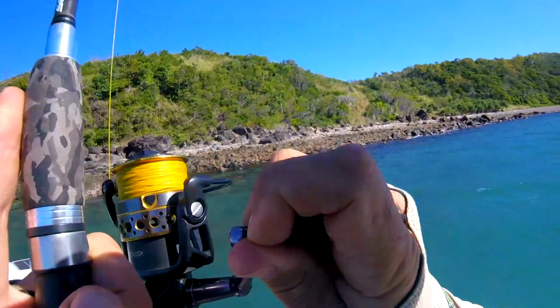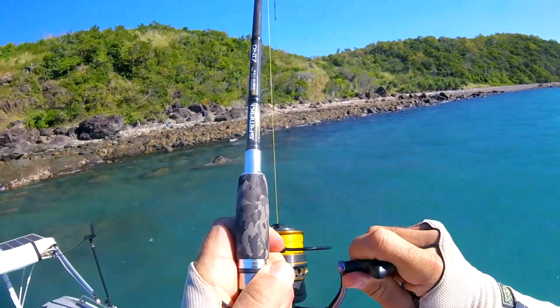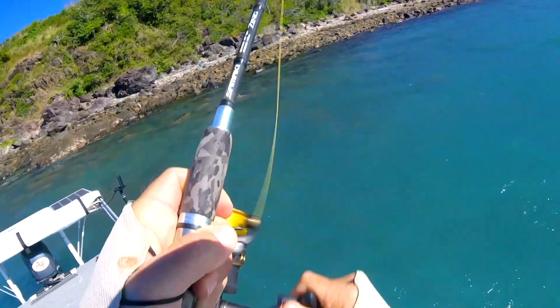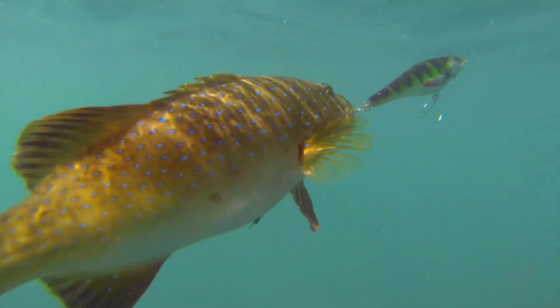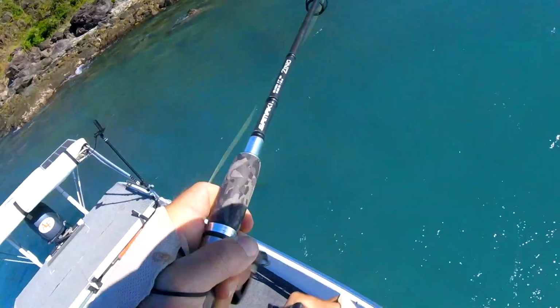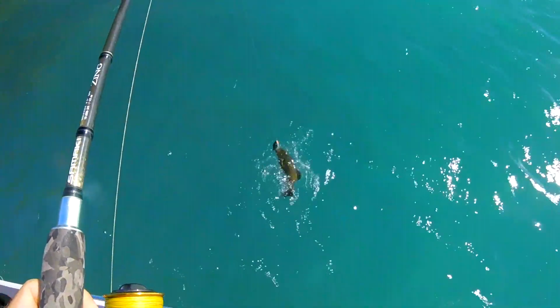Oh, that's a big cod, coral trout or mangrove jack. Oh, he's got me under. He's out, he's out, he's out. Oh. That hit me hard, coral trout. Ooh. And I think we might be legal.